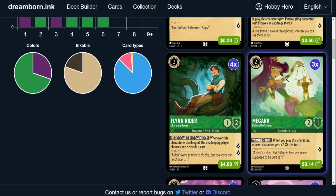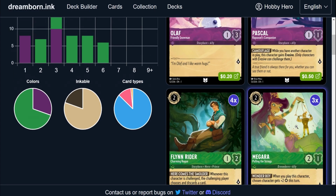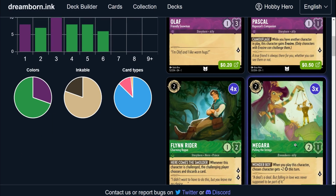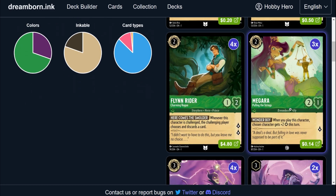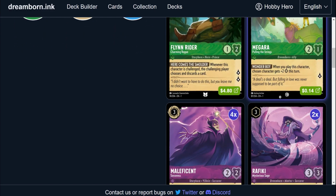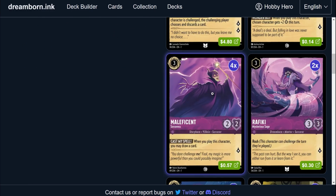3 Megaras is very strange. I'm guessing it can set up some stuff with your evasive character challenging into like a Pongo, something along those lines. Not a card I have seen in constructed play yet, but I could see it creating some favorable trades. The fact that it's inkable whenever it's not going to be able to set up that favorable trade is nice as well. We've got 4 of Maleficent, no surprise there.